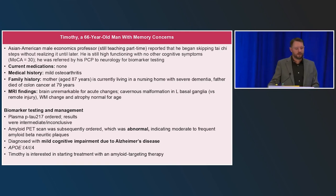And then, another take-home message that's important is, those of you in primary care and geriatric medicine, these are things that you absolutely can order. You can order these tests. If you feel comfortable doing it and having these conversations, please do. So that is it for, I think, the cases. Any questions or comments additionally?